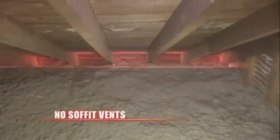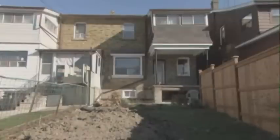It needs to be addressed. I'm going to actually go get my tools. I'm going to go through this whole place, and I'm going to look at what the inspector missed, what he did catch, and then we're going to see what we need to fix.